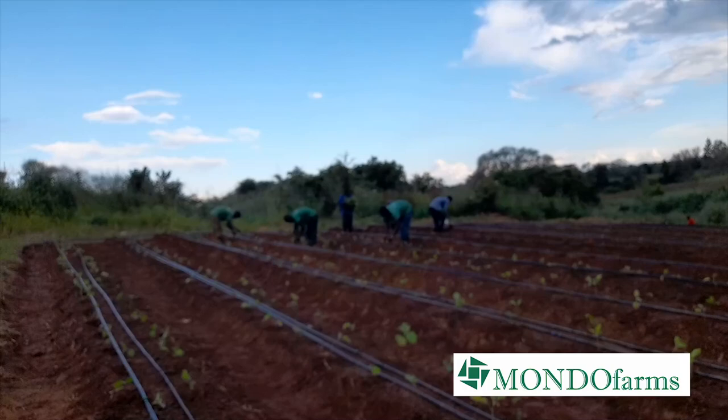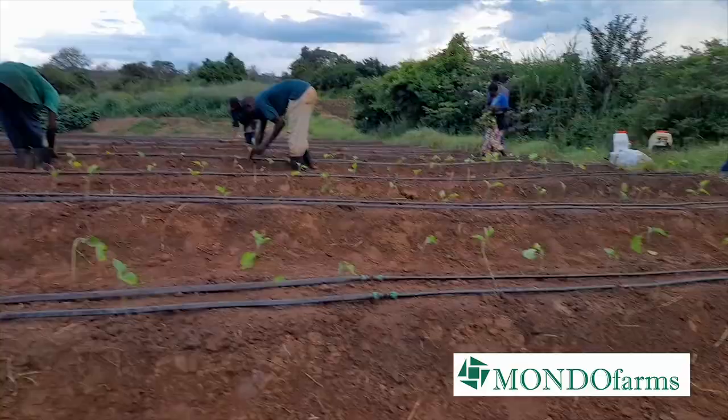We're here at Dubai 2A, where we started doing our transplanting of our eggplant seedlings.